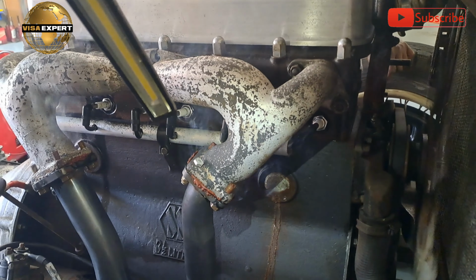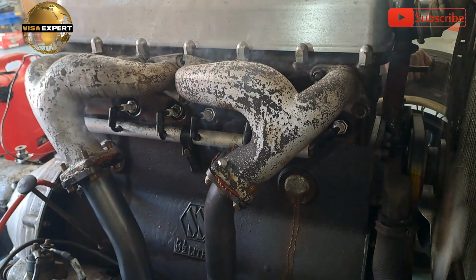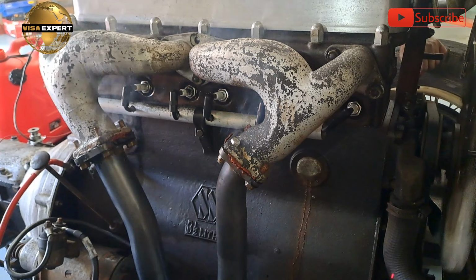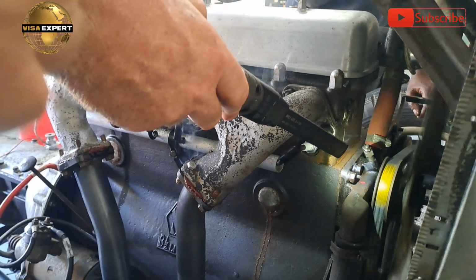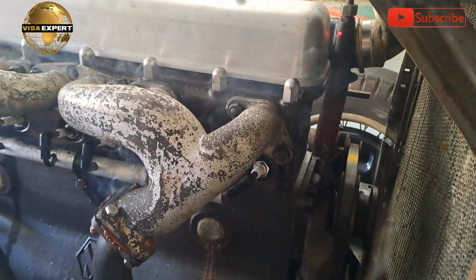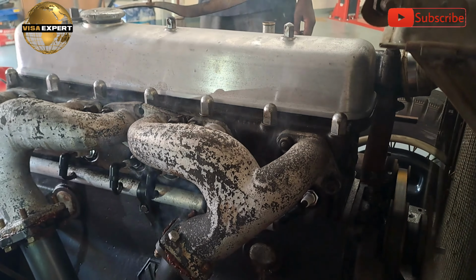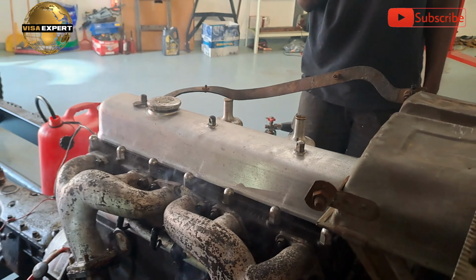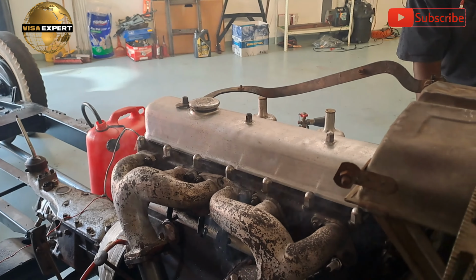So while it's idling, we are running a temperature gauge. The temperature climbed up gradually. I think we stopped it at 85 degrees, but it took a while to get there. It looks like the water is at least circulating. The water pump seems to be working, and we're just letting it run. The spark plug's leaking like crazy, and we'll find some new plugs.